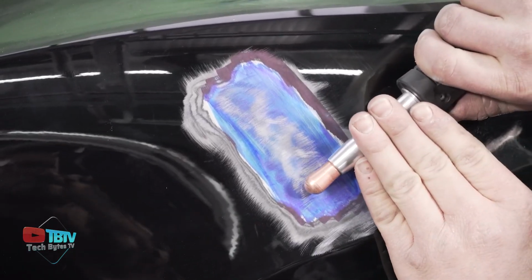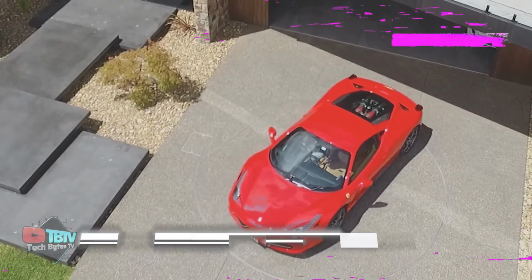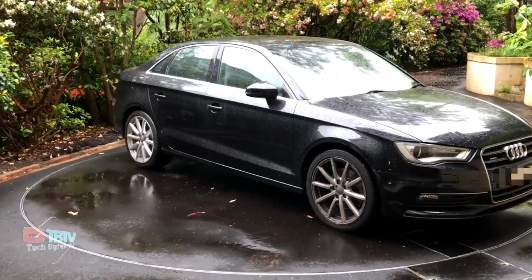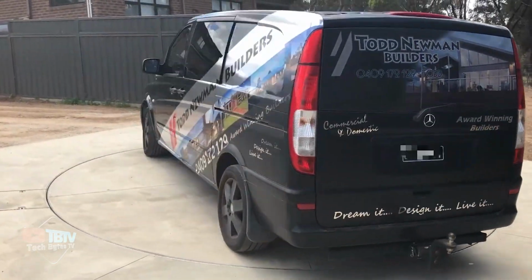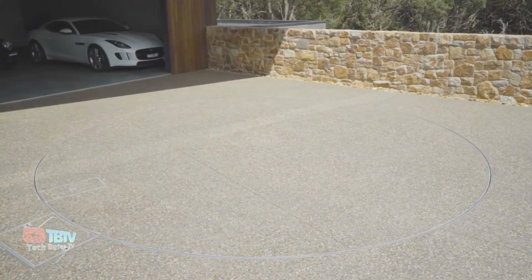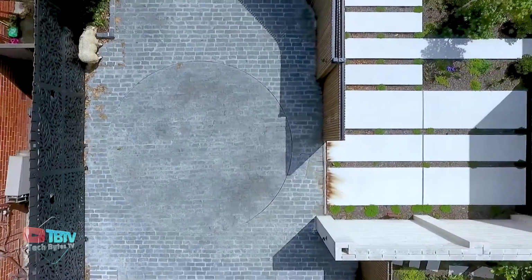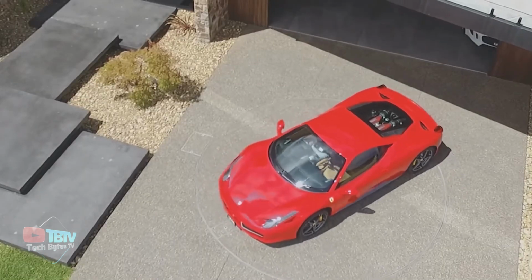Coming down to number 1, we have this incredible car parking solution from Australia. People who hate reverse parking should get their hands on this ingenious tool from the company Australian Turntables. These platforms have the ability to rotate 360 degrees, which saves you time and space while parking. These systems can work wonders in tight spaces, and we might be seeing plenty of the system in the future.